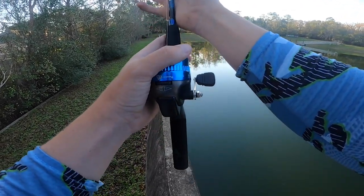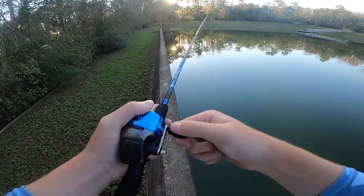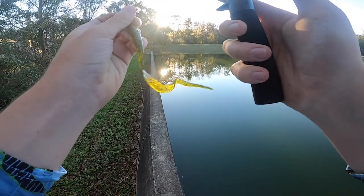I was stressing about my wallet being gone. Fortunately, lucky enough, I will be getting my wallet back, which is awesome because I had a few gift cards in there for fishing videos I wanted to do. So I'm glad to hear that we are gonna be getting that back.